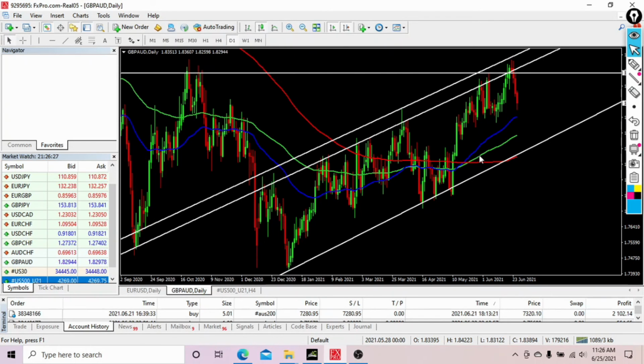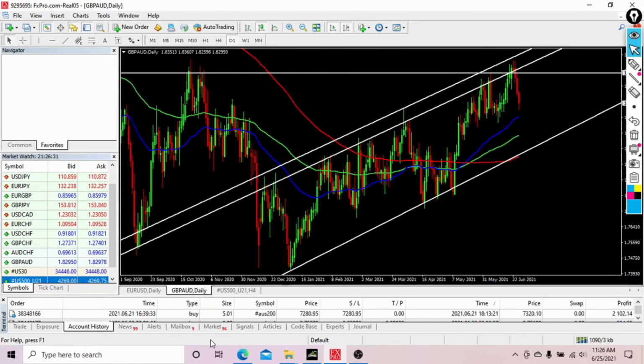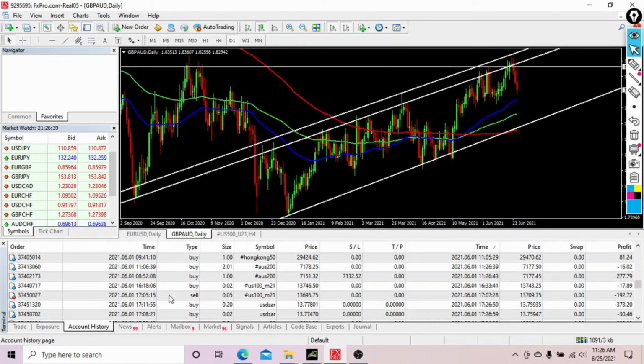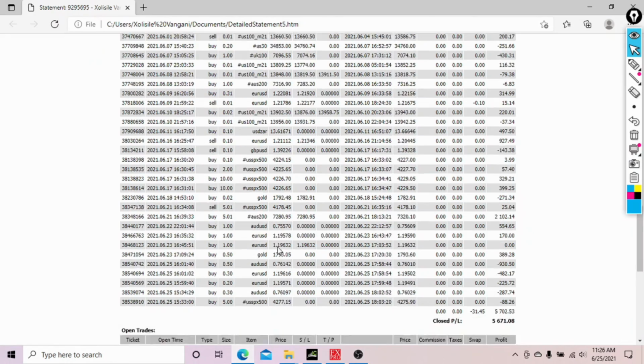All right, so that's it, guys. It's a short update on the account, and it's currently doing quite well and I'm happy with it. So far we're sitting on good profit here. The account has doubled in 2 months, so that's a great profit and a great performance, as you see here.